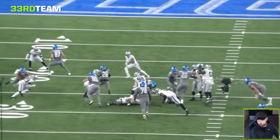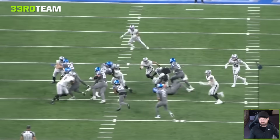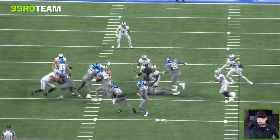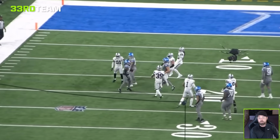Le'Veon Bell used to be that way. Everybody would say Le'Veon Bell's so patient. He was patient because he could go fast when he needed to. So he could afford to wait because he would make up the time. Gibbs, I'm not saying he's Le'Veon Bell at his prime. I'm not saying they're even that super similar. But in this sense, he's got the agility and the light feet to be a patient runner.